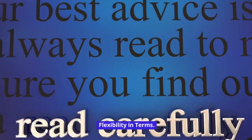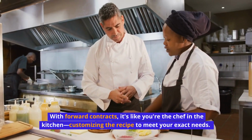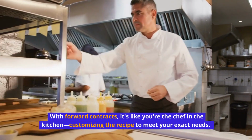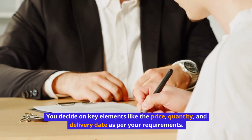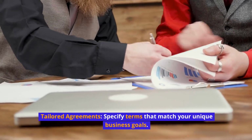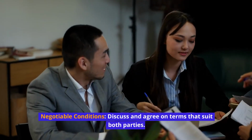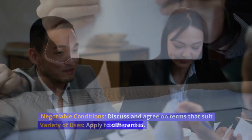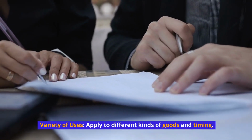Flexibility in terms. Standard contracts can be a little stiff. With forward contracts, it's like you're the chef in the kitchen, customizing the recipe to meet your exact needs. You decide on key elements like the price, quantity, and delivery date as per your requirements. Tailored agreements specify terms that match your unique business goals. Negotiable conditions: discuss and agree on terms that suit both parties. Variety of uses: apply to different kinds of goods and timing.